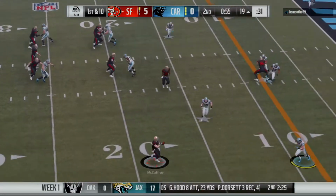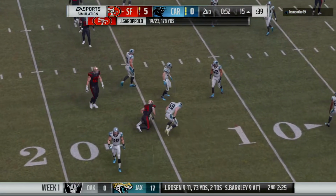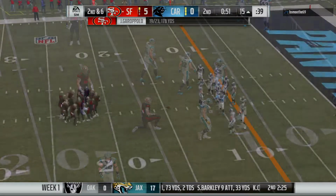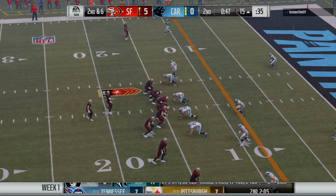Inside the red zone, it's Garoppolo. Got a man right side, it's McCaffrey. And on this one, he'll get to the 15, right at the 15-yard line. It's a 4-yard pickup, and that'll make it a second down.